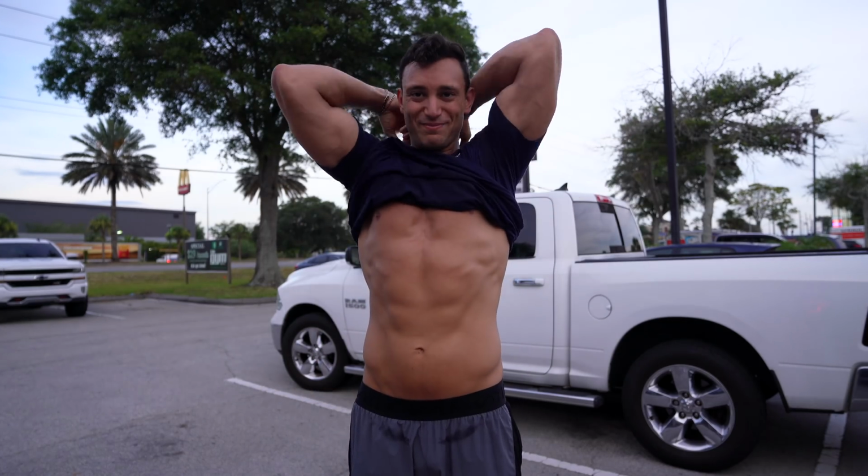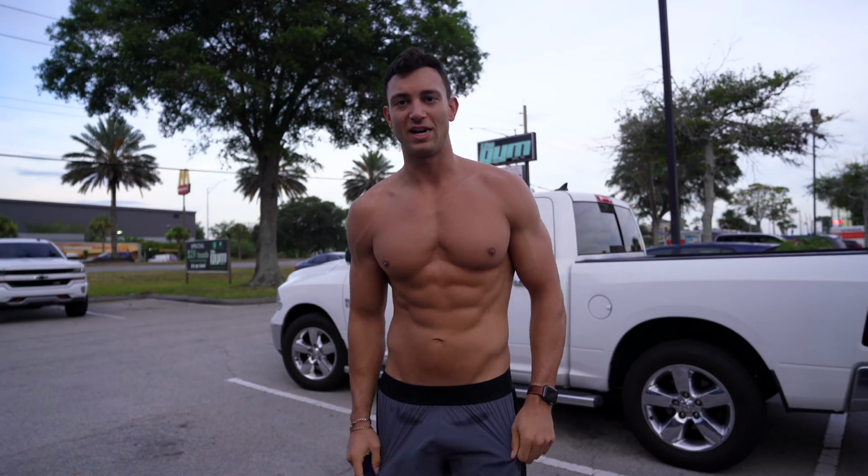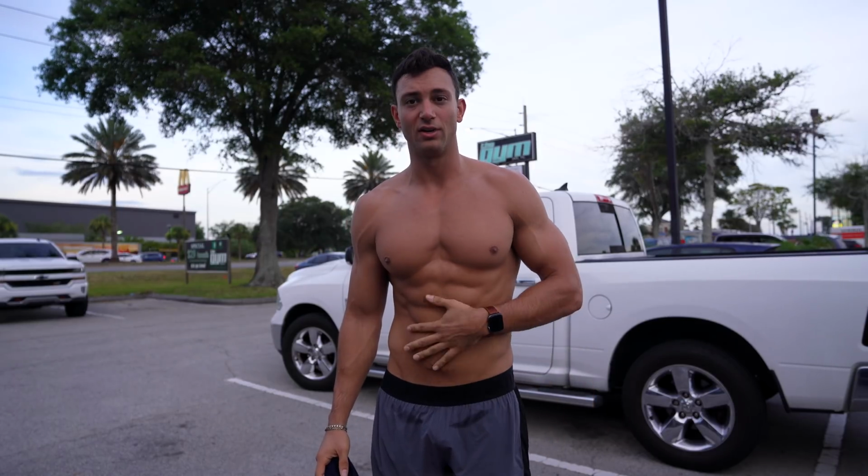Let's do a quick physique update. Not a lot of natural sunlight today, but here's how we're looking flat in the morning. I'll get into weight a little later on today.